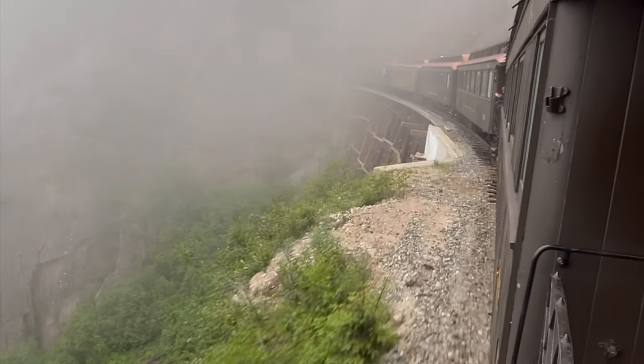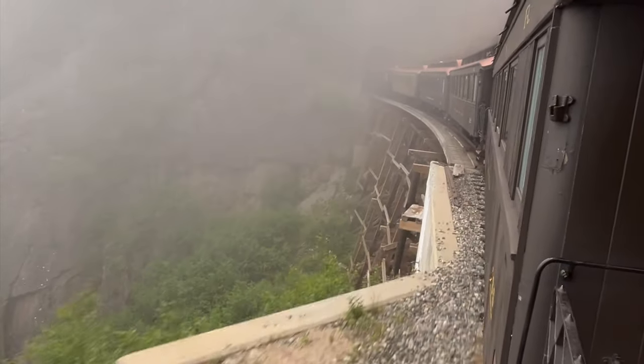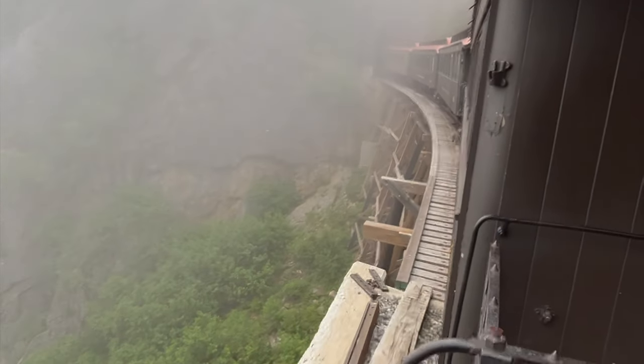This is the first of two tunnels that we get to go through, and since it's round trip, we do it twice.